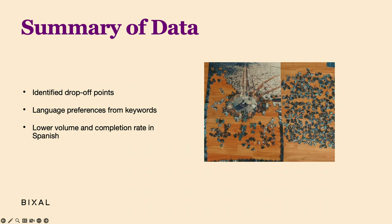Summarizing just a little bit more, so now we're at this point where we have this half-filled out puzzle. We've identified the preference for familiar language versus direct language in our two language groups. We've identified the largest drop-off points, and we are getting closer to figuring out what kind of picture this puzzle is supposed to be, but we still have some questions unanswered. So now I'm going to pass it back to Nick to talk a little bit more about some of the user research that he did to help us fill in the gaps in our understanding.